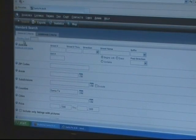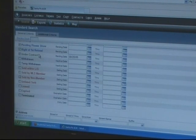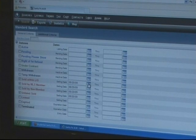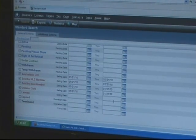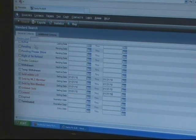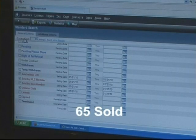We're going to go back to our criteria up here, but this time we're going to take out the pending and all these items, and we're going to do sold, sold, sold, and unlisted sold. And we do need to change the date. Since we're going to do an absorption rate for this past month, we just are going to be doing January 1, 2010 all the way to January 31, 2010. And let's see how many we actually sold this past month. We had a total of 65.